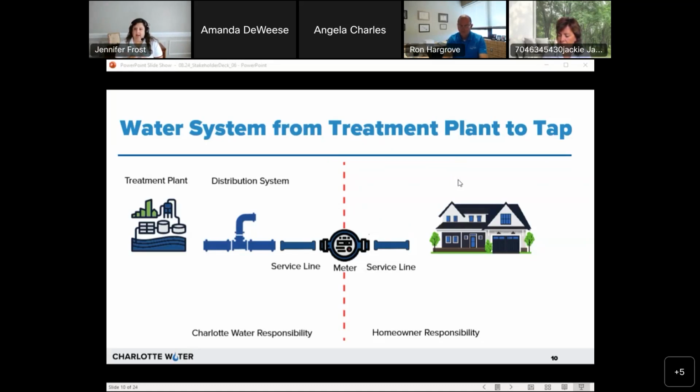And what connects a customer to those water mains is called a service line. There's a service line on the public side that connects from the water main to the meter. Then there's the meter, which we use to measure how much water a customer is using. And then there's a service line that goes from the meter into the house. And then, of course, there's the plumbing within the home.